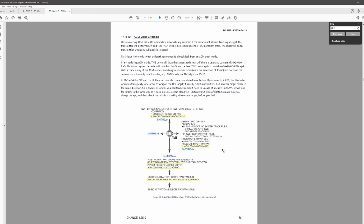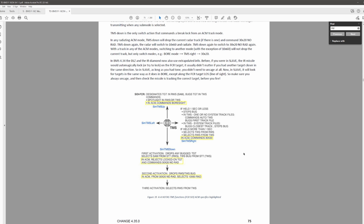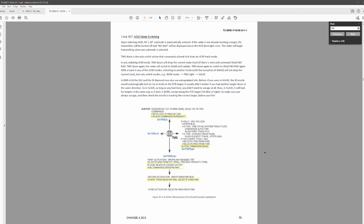All the commands. Obviously, TMS down will drop any bug target. So if you're in single target track, you TMS up twice. So you're in single target track and you want to go back one, you just press down once. It'll go back to TWS mode with a single bug target, and you press back again, it'll go back to TWS mode with nothing bugged. I think if you press back again, it'll go back to RWS.